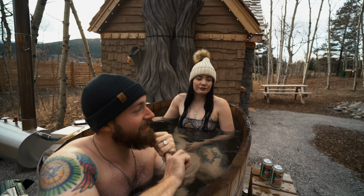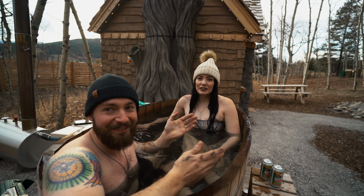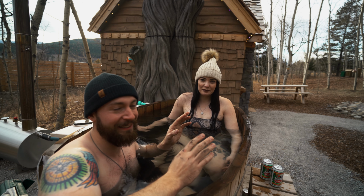Another thing you're definitely gonna have to bring is your own towels. There's no hand towels, there's no shower towels, there's nothing. If you're gonna be out here in the cold, you're definitely gonna need your own towels. Don't forget that, that's a big one.